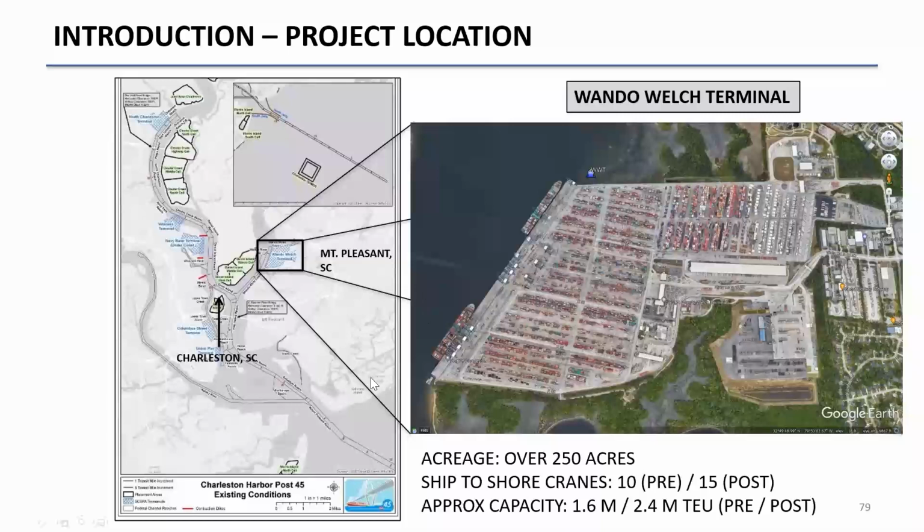It's over 250 acres. We've got ship-to-shore cranes on the dock. Actually, before the project started, we had 10. And as of now, we actually have 15. So we've been growing by leaps and bounds. Actually, part of my slides cut off. So the approximate capacity before we really started this project and a lot of the improvements that we made was about 1.6 million TEUs. And around now, we've got a capacity of around 2.4 million TEUs.